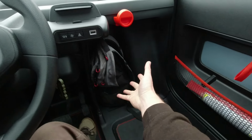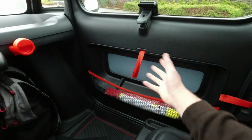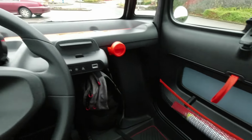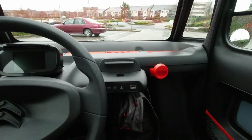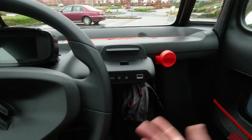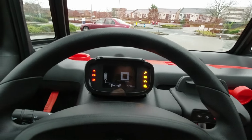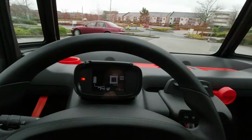I've got luggage space and my bag is currently in it. Space in the doors because there's no winding mechanism. But really there's nothing. I think my own 2CV has more switches. Look, we've got hazard lights, which aren't working because the ignition's not on, apparently. So if we turn it on. There we go.